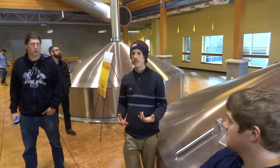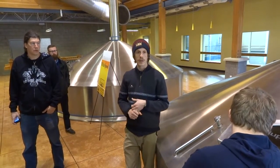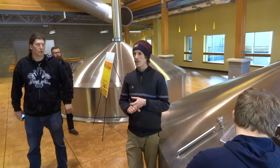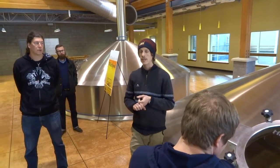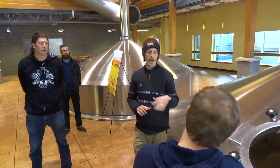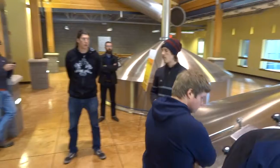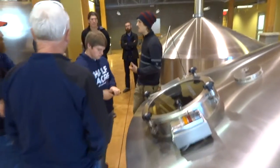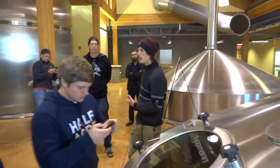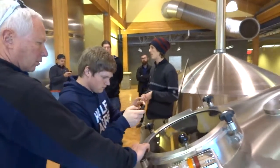So, boil kettle. It does a couple things here. Boiling liquid achieves sterilization of our wort, achieves a little bit of caramelization, and also allows us to extract the alpha acids from the hops and isomerize them. So we're adding our hops during the boil. We usually do typically 3 hop additions in the kettle, as well as sometimes, depending on the beer, a whirlpool addition.